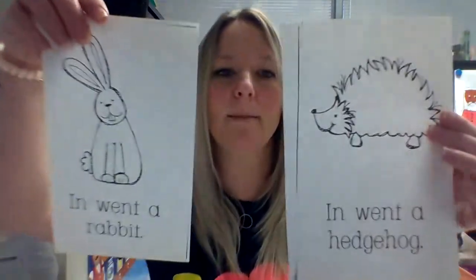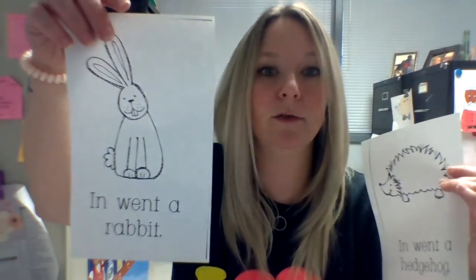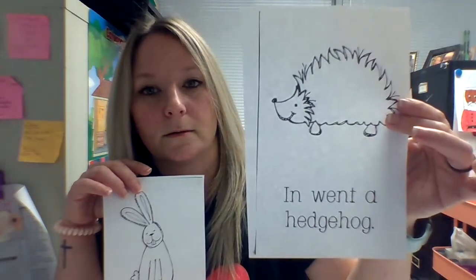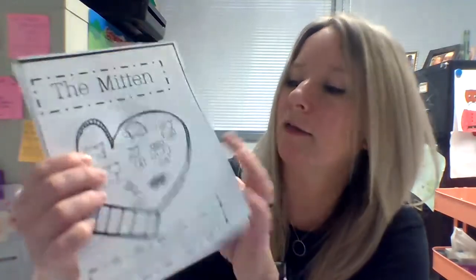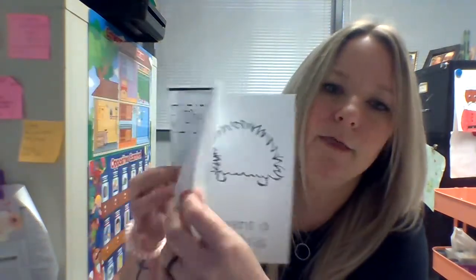Who went next? Was it the rabbit or the hedgehog? Who thinks it was the rabbit? Raise your hand if you think it was the rabbit. Okay, raise your hand if you think it was the hedgehog. The rabbit is right. The rabbit was next. So you had the mole. Then you can put the rabbit behind the mole. And then it was our hedgehog, right? With all his hair. Got our hedgehog. So your book should look like this, with the mole, the rabbit, and then the hedgehog. The mole, the rabbit, the hedgehog.